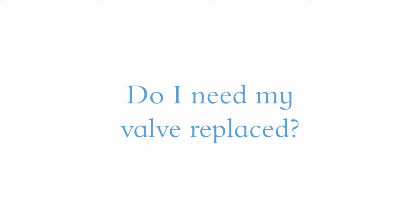If a patient has aortic stenosis and it's severe, and if they are symptomatic from that valve, then the valve needs to be replaced. Once a patient is symptomatic with severe disease, their life expectancy falls to 2 to 5 years. If a valve is successfully implanted, the patient will live a normal lifespan.